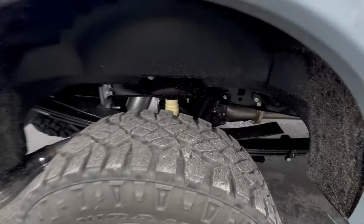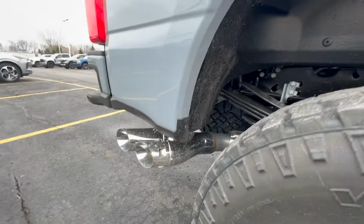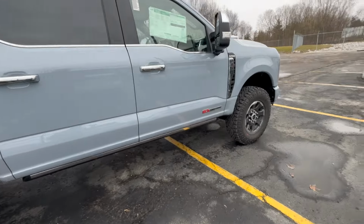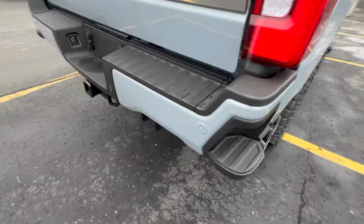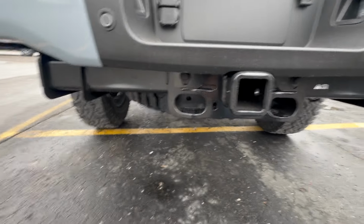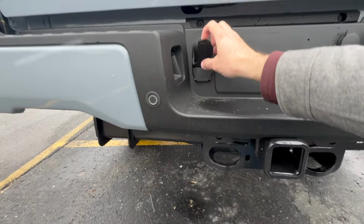Being the Tremor, you get the overload springs. This one even has the wheel well liners in between. Chrome exhaust tip, very nice. You got the steps in the side, just like you did for 2023. Got your steps in the rear bumper. This one has the 2.5-inch hitch with the newer style of loops, which makes it easier to get your chains around. Then you've got your 4-pin, 7-pin.